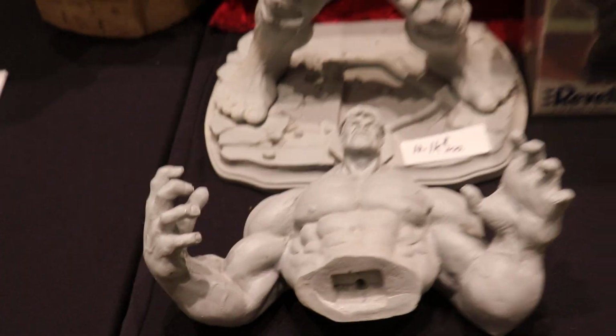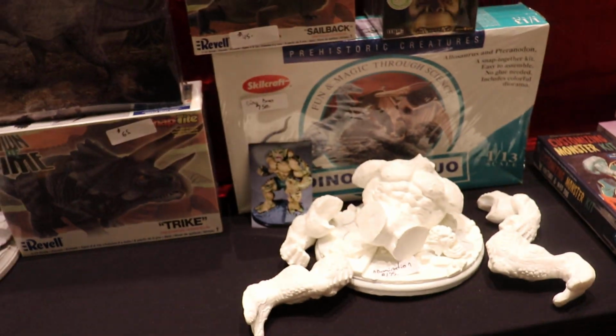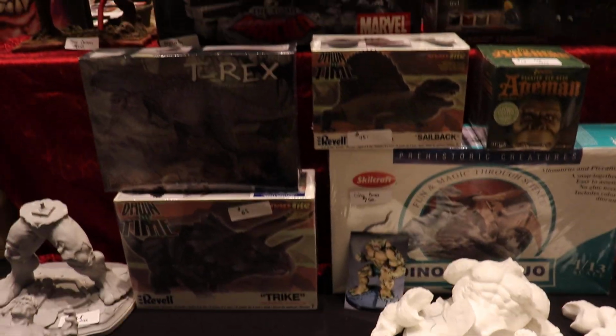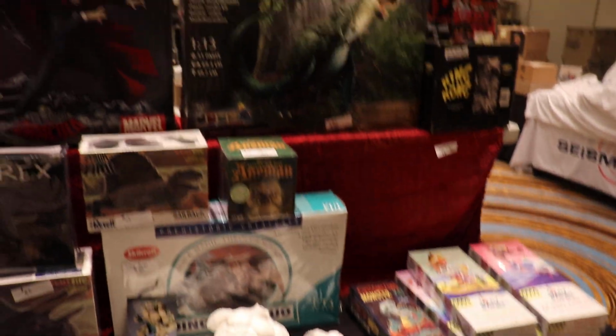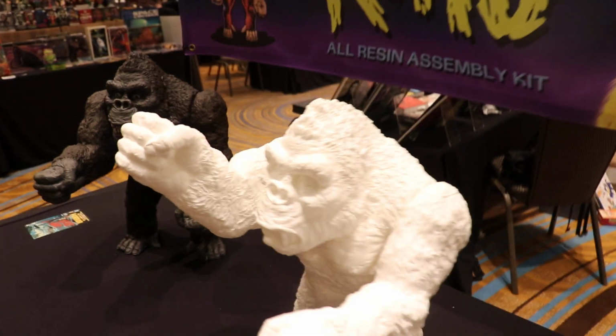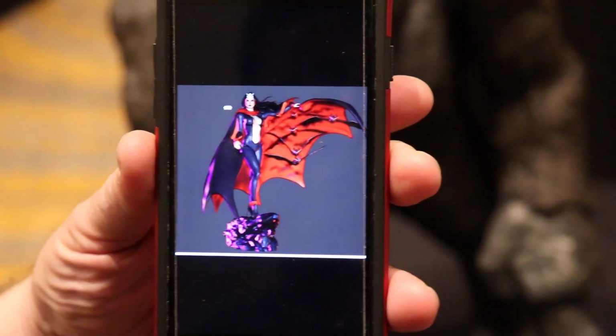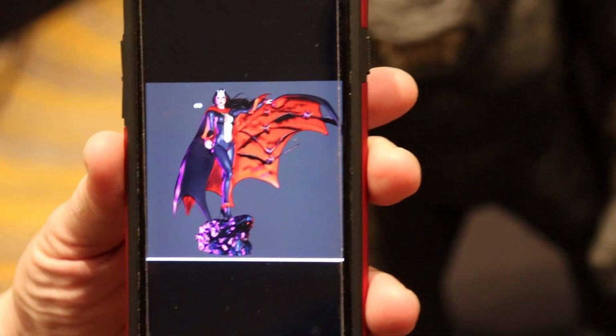I like the Hulk. It's in two pieces. I like his face. An abomination. He's got some heft to it. Yes, I think he's solid resin. Here's the digital. That's how she's going to be. I have some pictures of the print, and then I'll have castings next week.